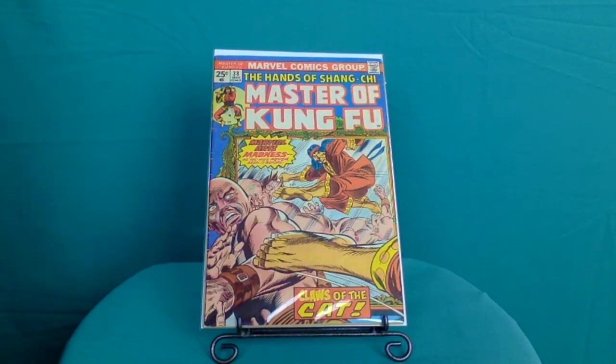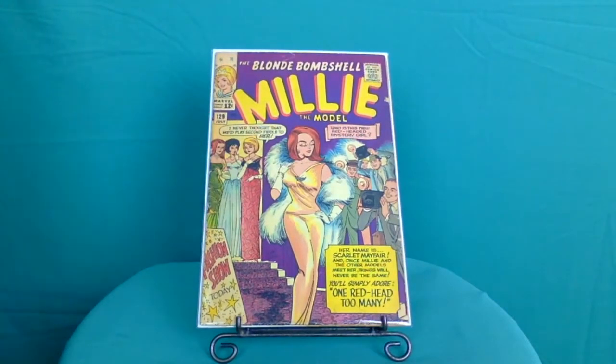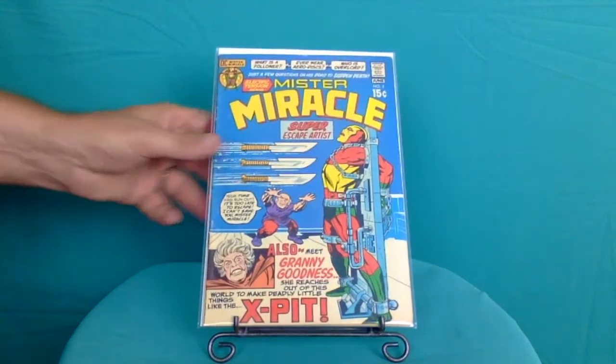This guy was into karate stuff and kung fu. I had a bunch of the old-fashioned, vintage karate books. So he was heavy into Shang-Chi and Iron Fist and stuff like that. Millie the Model, number 129. 12 center. Mr. Miracle, number 2.